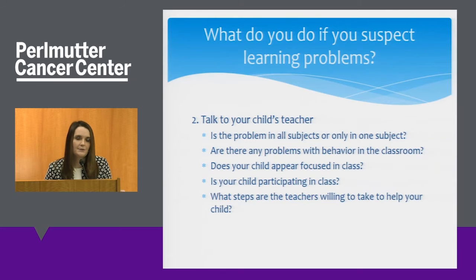The next thing to do is to talk to your child's teacher and ask them questions about what they notice about your child in the classroom setting. So often teachers are going to have really valuable insights about some ideas that can be helpful, that can be implemented right away in the classroom setting.